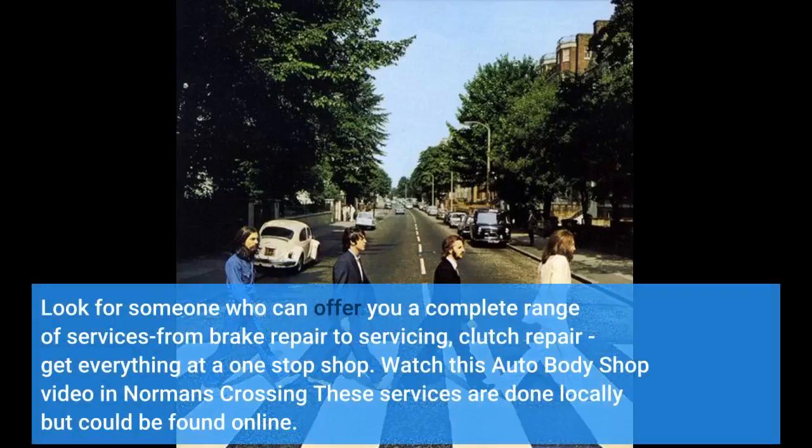Look for someone who can offer you a complete range of services from brake repair to servicing, clutch repair. Get everything at a one-stop shop. Watch this auto body shop video in Norman's Crossing. These services are done locally but could be found online.